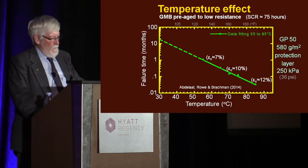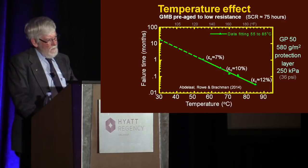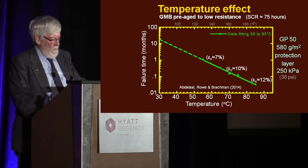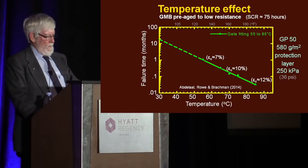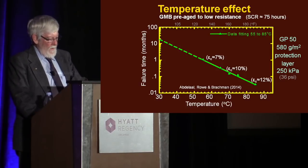Let's take the same geomembrane, but we'll age it further before we put it in the cell. So it's now down to 75 hours, almost a factor of 10 less stress crack resistance. And we repeat that test. Now instead of 20 months, it takes 1 day. So that gives you some idea of how important the stress crack resistance is. And it cracks at about 12% strain.